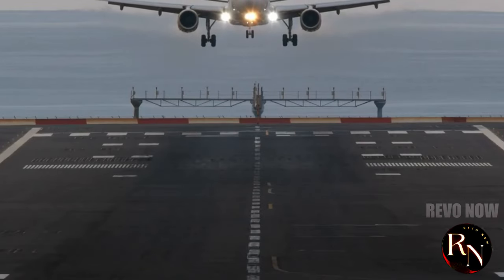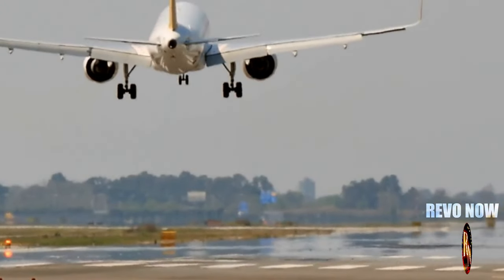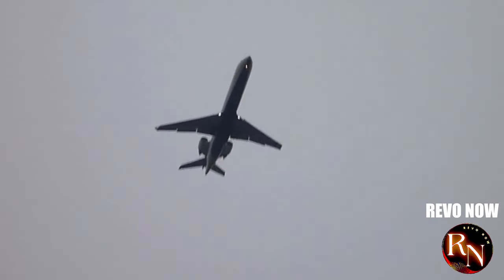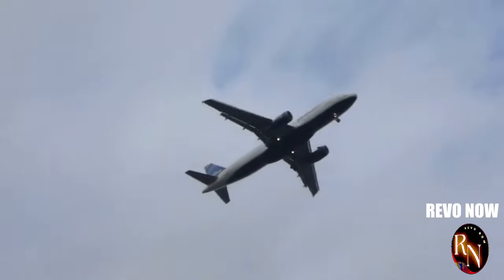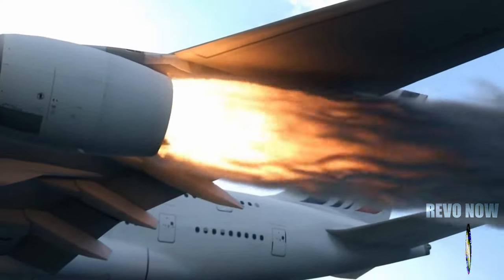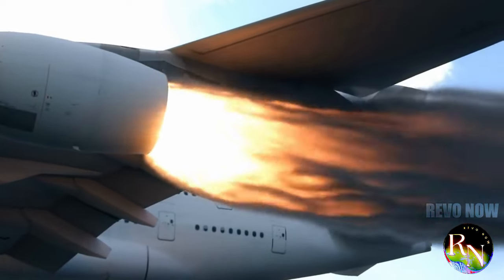Have you ever lived near an airport? If you have, you know the constant noise can be overwhelming. The sound of planes taking off and landing can disrupt your daily life, making it hard to concentrate, relax, or even sleep. Remember that deafening roar as planes took off and landed? It's not just a minor inconvenience, it's a significant source of noise pollution that affects millions of people worldwide.